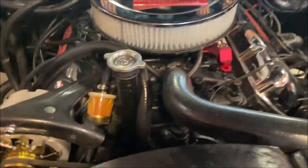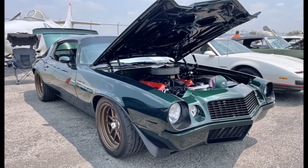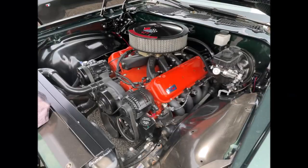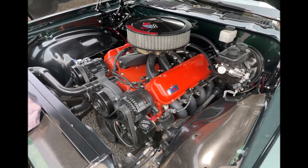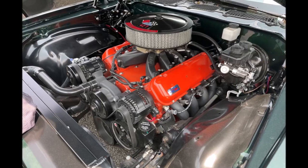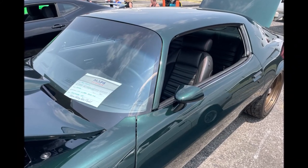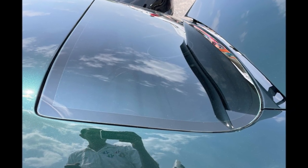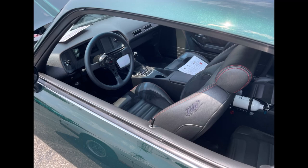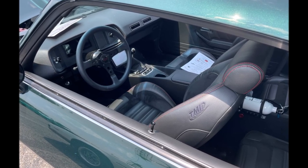If you look next to the oil filler tube, here's an example of a car that I really liked. This is a 1974 Camaro. At first glance, the engine looks like a big block, but it's not. It's an LS3 small block with a carburetor on it, so it looks kind of stock, but kind of not. Notice the glass trim is gone, flush-mounted glass, front and rear. That chrome trim is gone. These are TMI seats. These seats are like $3,000 just for front and rear seats. I looked them up. Phenomenal. Look at that.